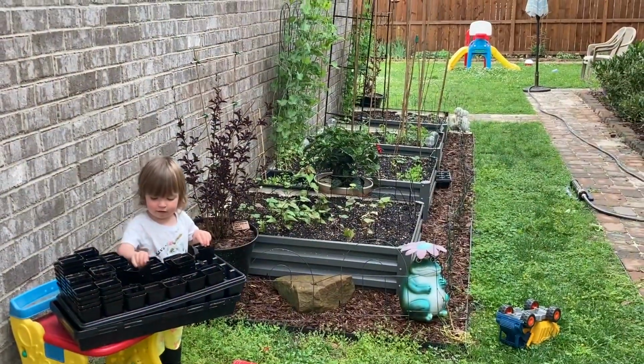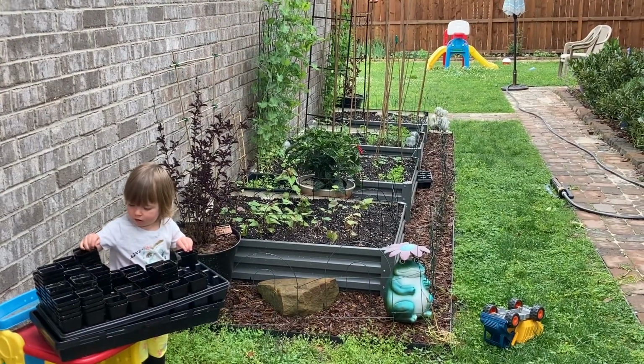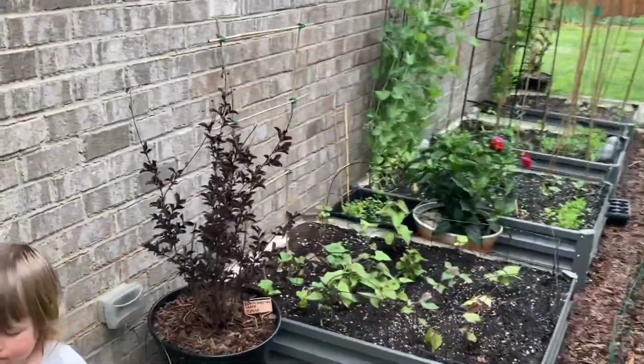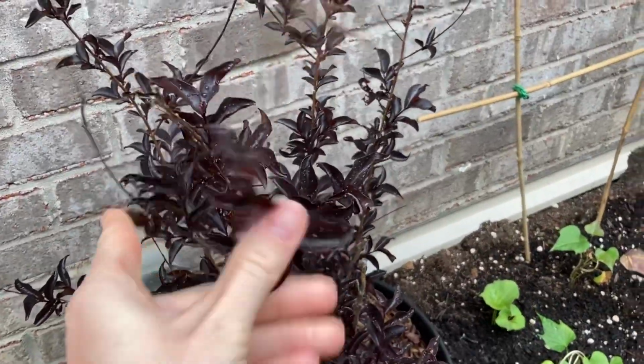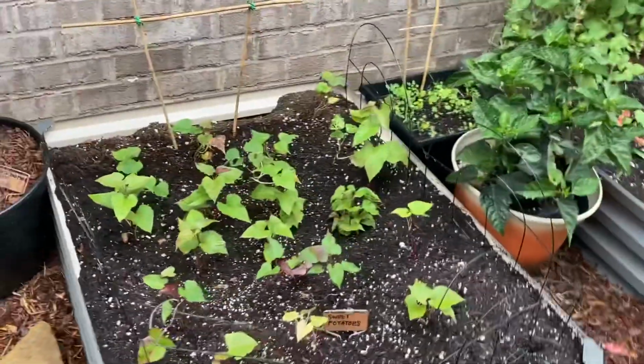The next area of my garden is my raised beds. I have 4 raised beds that are 3 feet by 4 feet. And on either side, I have my black diamond crepe myrtles. They get these bright pink red flowers on them, and with that dark foliage, I just love them so much. And I have them potted because I don't really want them to turn into trees. Just want them to stay small.